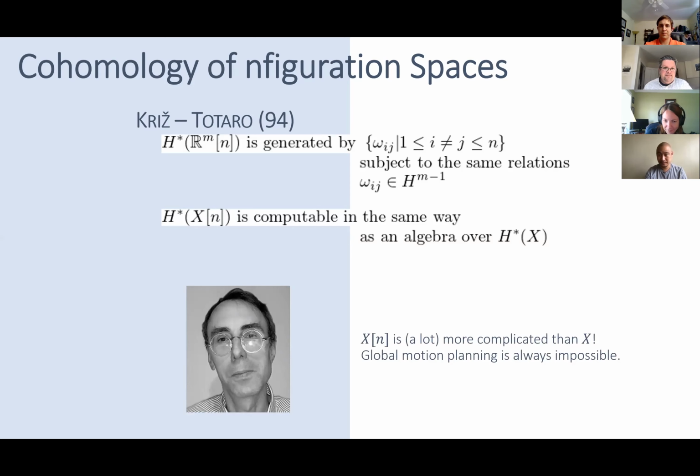That's Bert Totaro. It says that the configuration space is at least as complicated as the space it is a configuration space on. In fact, it's more complicated, which tells you that there's just no way to do this global motion planning thing. You can't just learn one way to juggle and have it work, right? You somehow have to be responsive to changing situations. So I guess that's good, right? It means it's probably hard to train a robot how to juggle. I don't know. All right.